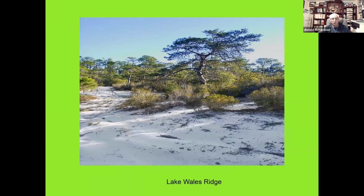Here is a typical St. Lucie fine sand Lake Wales Ridge scrub. This particular tree you see right here is about 68 years old. And a lot of these oaks here, which are Quercus inopina, another species of scrub oak, this particular forest is really due to burn. And we're going to talk about burning and the frequency of burning that's necessary.